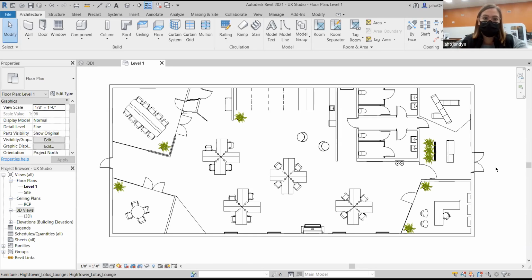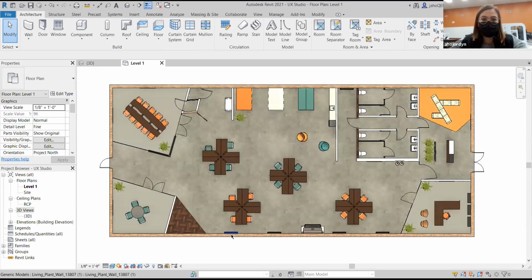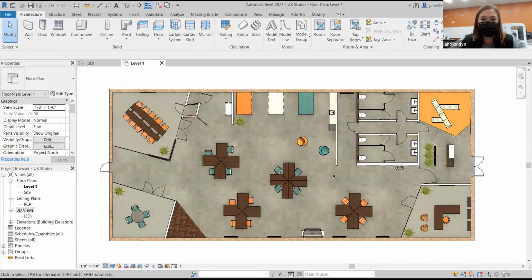Even when you are doing hand renderings, the general bones of this is kind of like what you're going to see and create. And then with a program like Revit, something that is really cool about it is that you can turn it into something like this and put everything into color. And you can get actual real furniture from real dealers and put it in here. It's really a cool program that you learn to use.